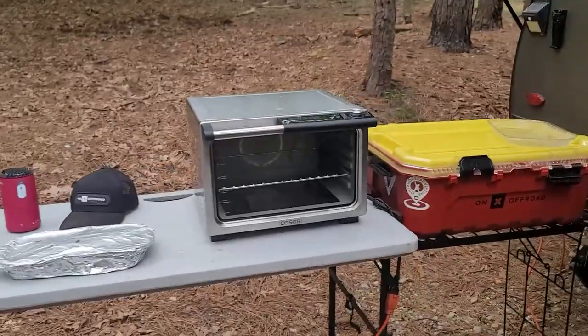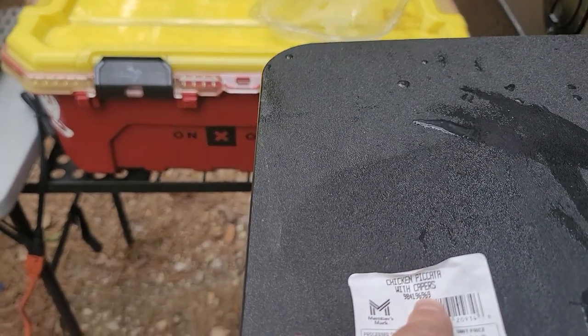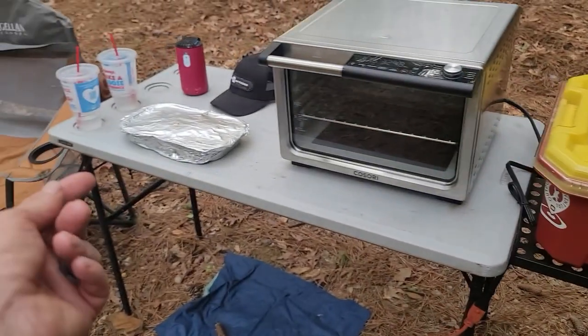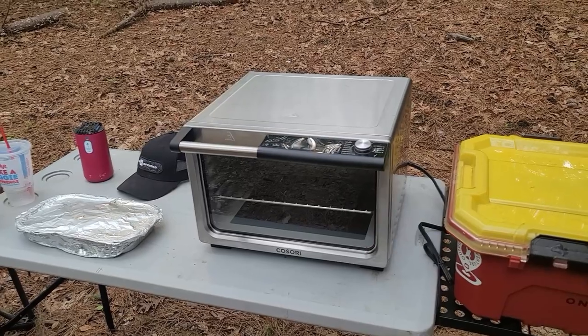And then I brought our Kasori oven. I've got it preheating, and I'm fixing to put in some, let's see what we got here, chicken piccata with capers that we picked up at Sam's. Pre-made meal already in the aluminum dish. We slide it in there, and we're gonna have to cook it for 40 minutes.